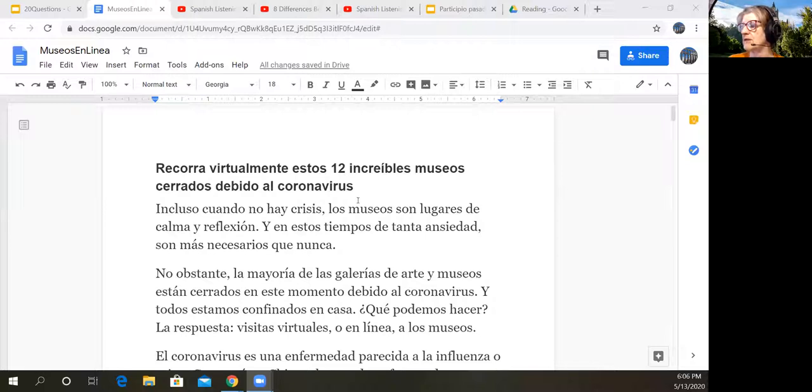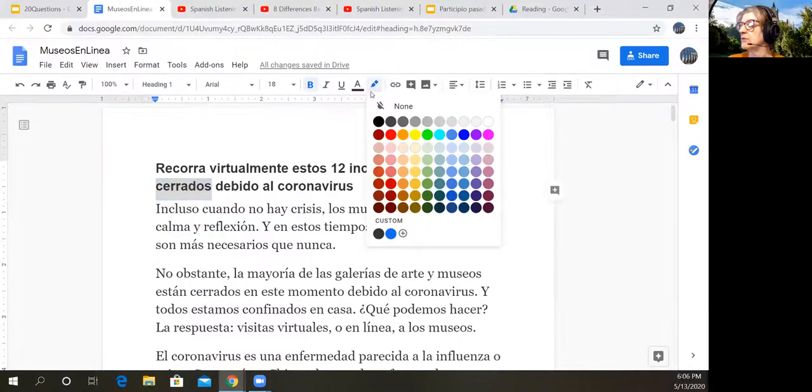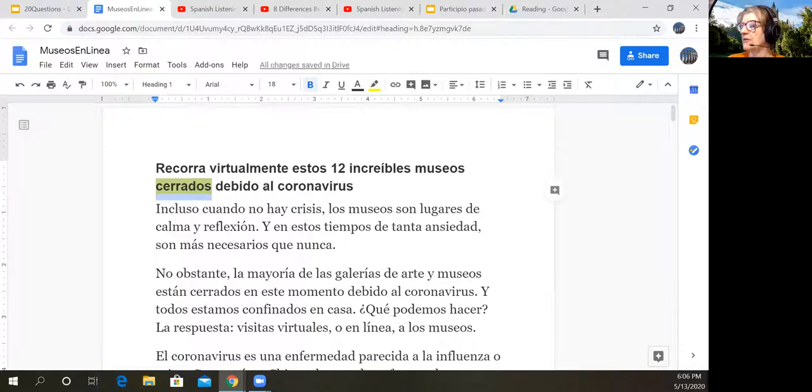cerrados debido al coronavirus. And I'm going to highlight a couple of words here. If I can find my highlighter, here we go. Aquí vamos. Cerrados, we're going to explain why that is, what it is later on. Y esto sí, debido, también will highlight this as well. Okay, debido al coronavirus, lots of museums are doing virtual tours now because, of course, no podemos viajar, we can't travel. Qué lata, what a pain that is. So, virtually tour these 12 incredible museums that are closed on account of coronavirus.